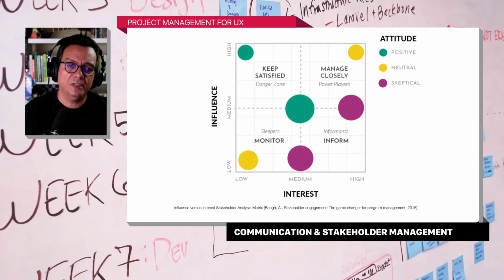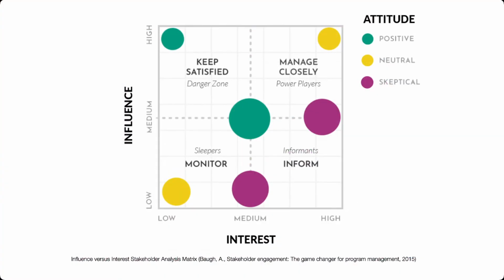And let's look at what it means here. So high interest and high influence is the quadrant on the upper right there. These are the people that, as the name suggests by the axis, have the highest interest in your project and the highest level of influence. And these people are the power players, right?